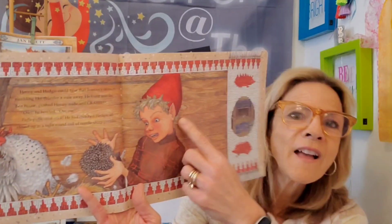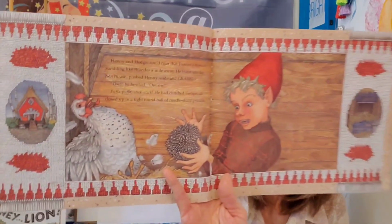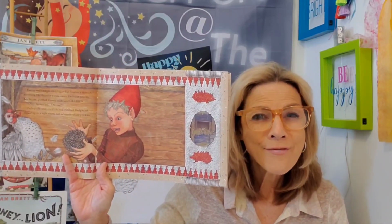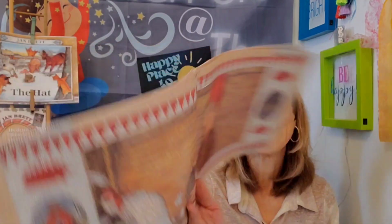And you can see that face right there. Ooh, he is definitely feeling the pain. I hate that he had to get prickled, but I think he's going to learn his lesson. What do you think? Definitely. It's not okay to take someone's things. They don't belong to you. So sometimes you got to learn the lesson the hard way. Let's find out what happens next.